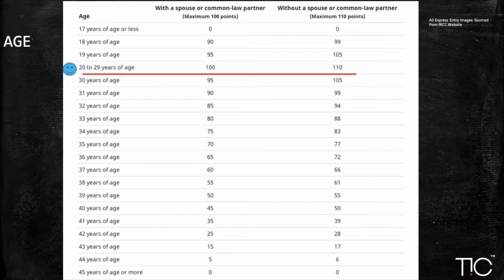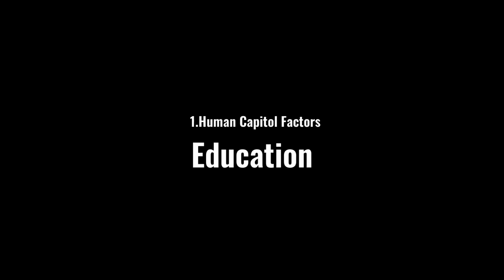Now where age is concerned, if you're between 20 to 29 years old and you're single, you would score a full 110 points, whereas if you're married, it's 100 points. Post 29, for every additional year, you start losing 5 points. As you can see, at 30, if you're married, it comes down to 95. At 31, it comes down to 90. At 32, it comes down to 85, and so on, right up to 45 years or more, where you don't score any points.